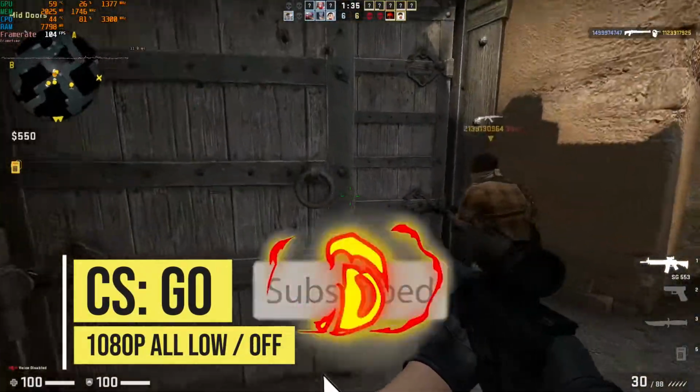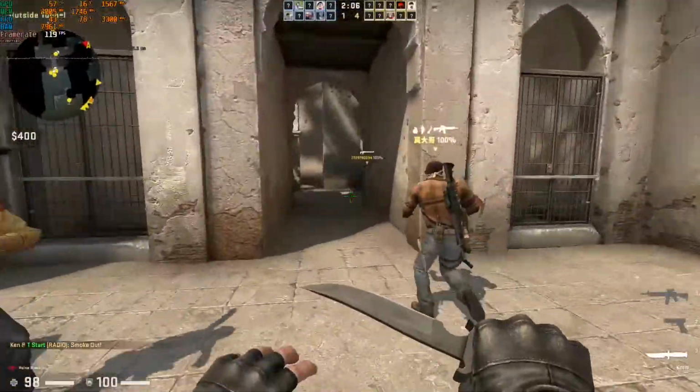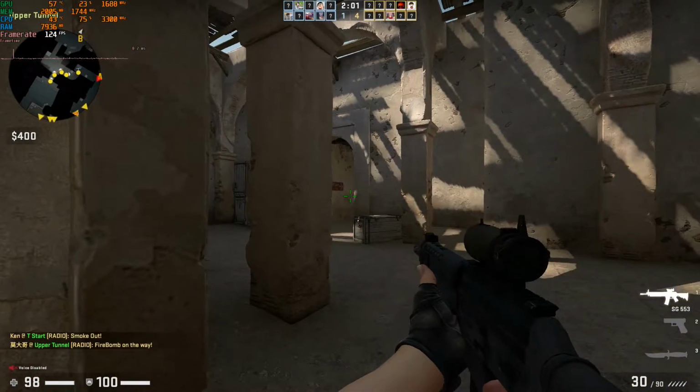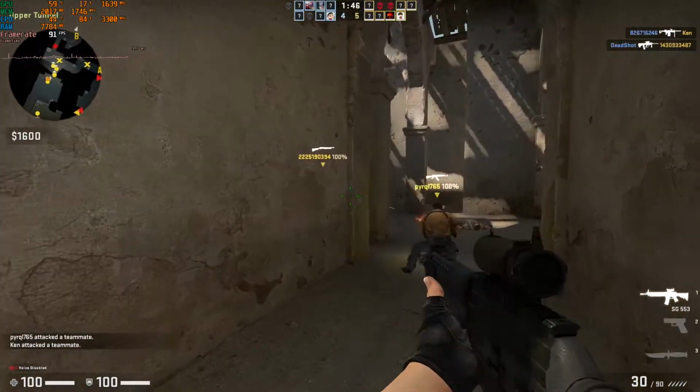CSGO is pretty much the same sa Valorant. Ito medyo lag ako, so sa lag lang yun, not on the hardware end.